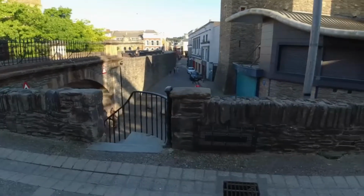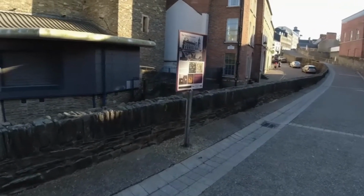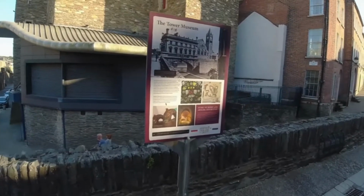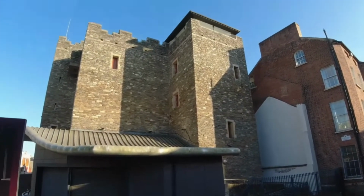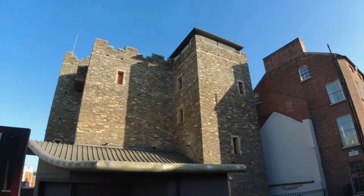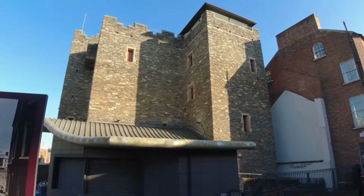We are coming up to the Tower Museum, and that's what it is today, guys. Apparently the original tower predated the walls and was built at the beginning of the 16th century in the year 1500. Wow, over 500 years old.